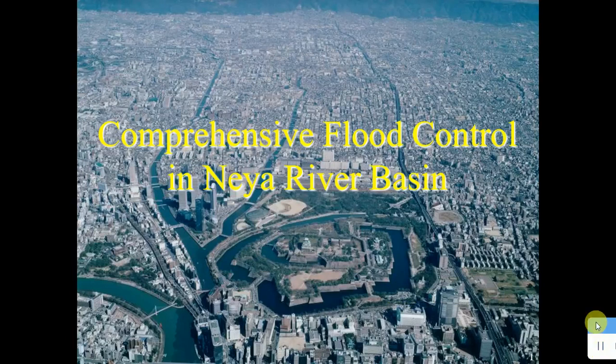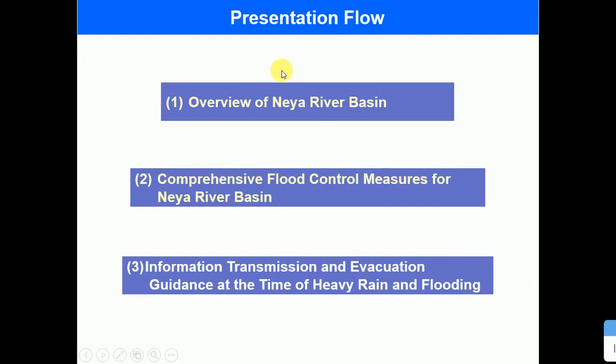I would like to tell you about the comprehensive flood control project that is underway in the Neyagawa Basin in Osaka Prefecture. As for the flow of the story, first I will briefly explain the characteristics of Japan and disasters. Next, we will discuss the topography and social characteristics of the Neyagawa Basin, flood control plans, and methods of flood control measures. I would like to explain this using photos and drawings.